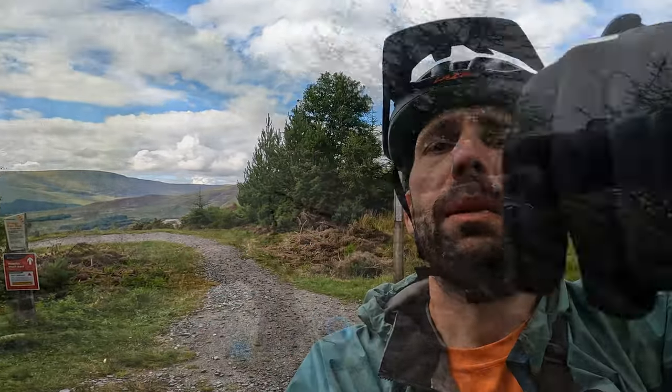To get here from the visitor centre, you're talking 1.12 miles, 344 feet of climbing, which takes about 15 minutes, 20 minutes, something like that.